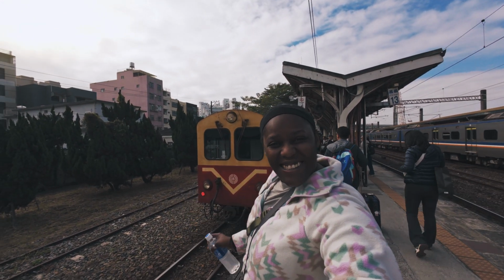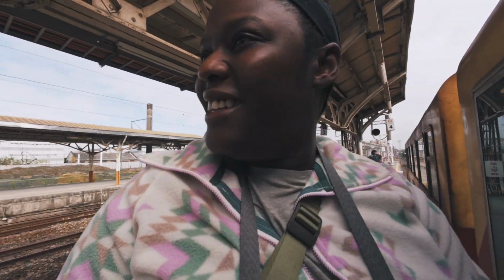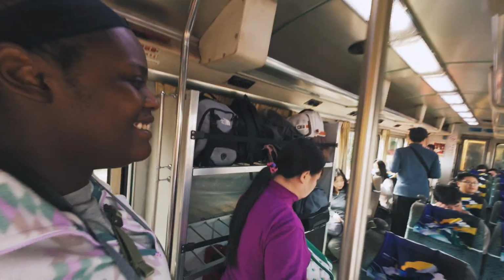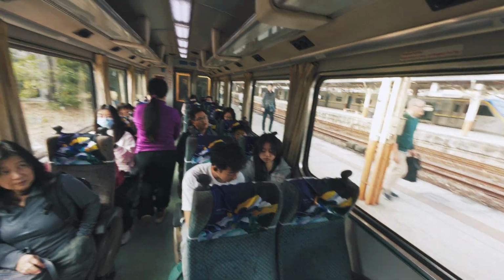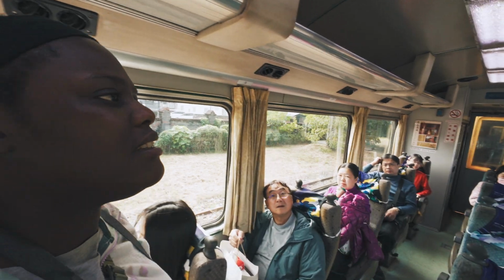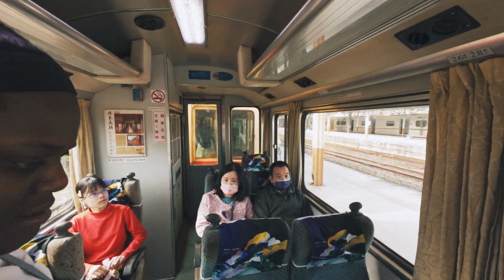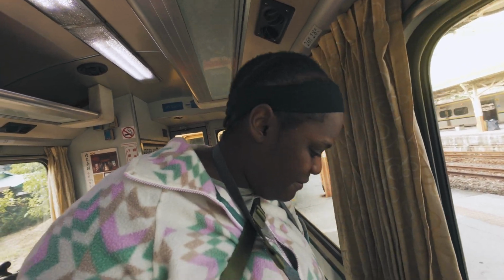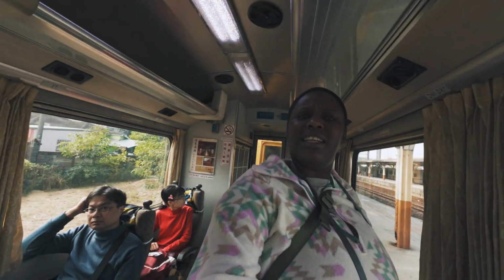I'm so excited! Okay, let's get in. Hello! Cheers, cheers! That's so cute! This is how it looks. The chairs. We are number 28. I get the window seat to drink. Yeah, it's a tiny little train, but pretty cool.